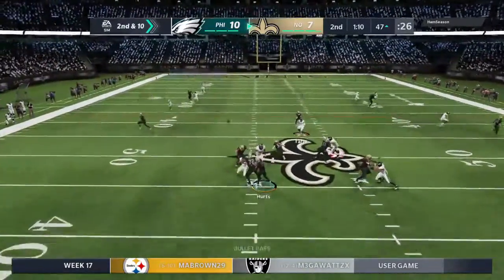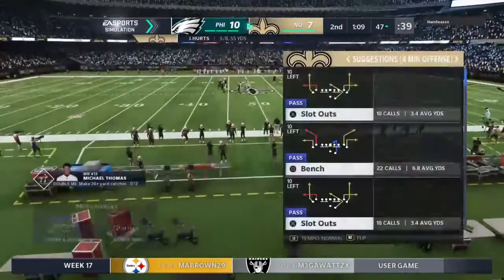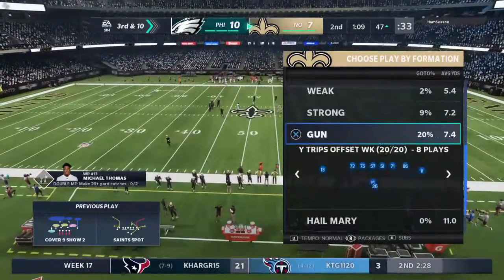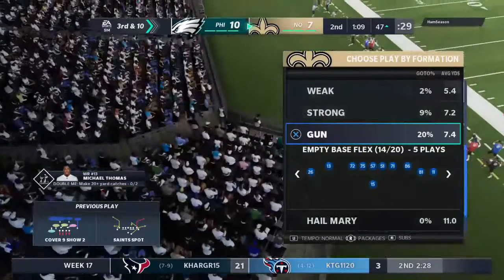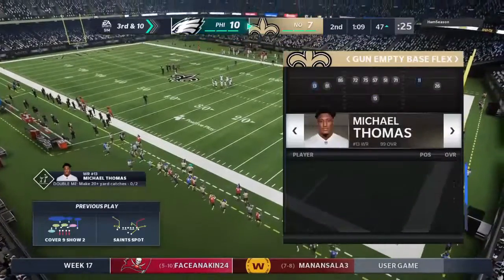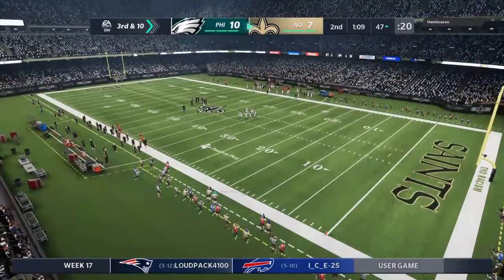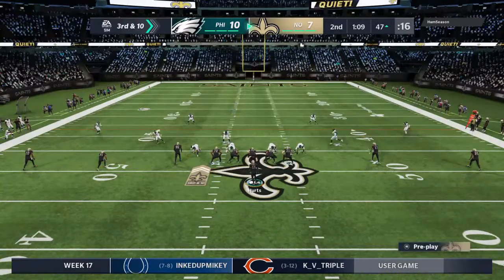2nd down. Here's Jalen Hurts. And too much juice. It'll be out of bounds, incomplete. The target that time, Michael Thomas. But now it'll be 3rd down. And that one going to be off target and incomplete. Now they face a 3rd and 10 after back-to-back incompletions.